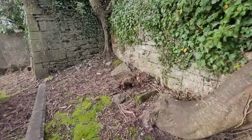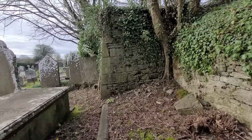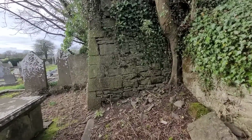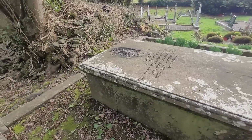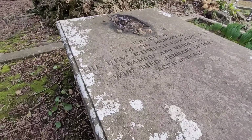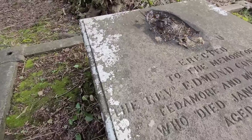And then we have, wow, that is a strong wind. We have all this as well, so I'm not sure what's going on here. Maybe there's another family area or another area to it. Oh, look at this. Erected to the memory of the Reverend Edmund Connery, Parish priest, who died January the 15th, 1858, aged 70.